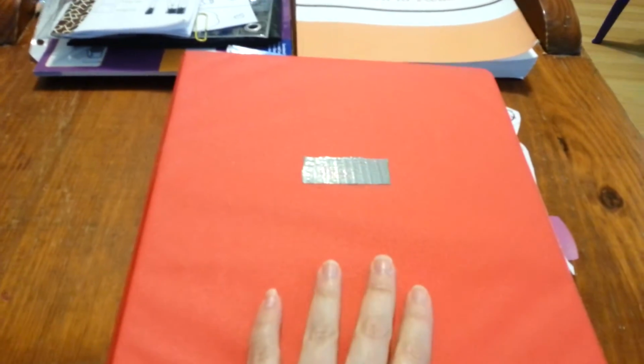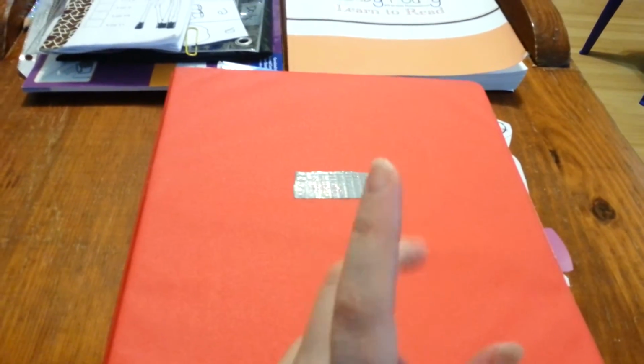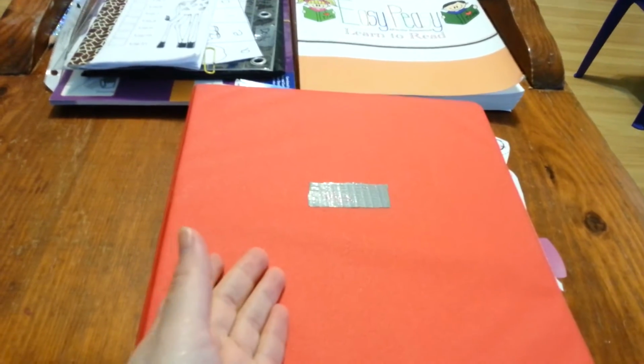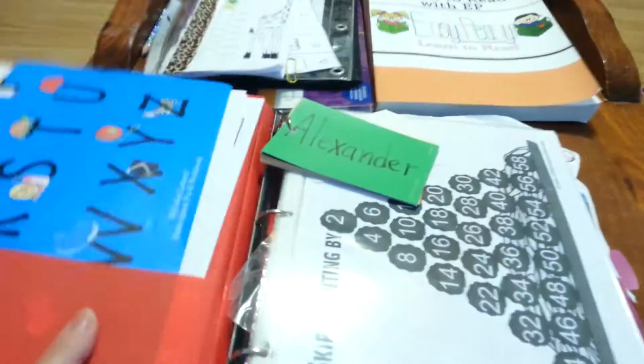So I got this idea from Faithfully Homemade as far as the binder goes. Except she uses it, I think, for her lessons. She'll do it by lesson. I'm doing it just by days, so it's 1 through 5. And whatever's for day 1 goes in day 1, and whatever goes in day 2, etc. So let me show you his binder.